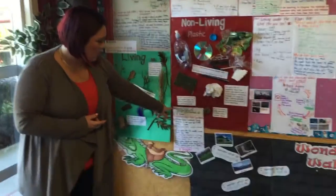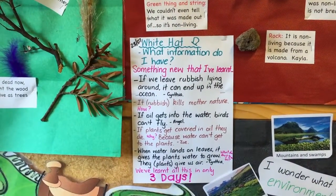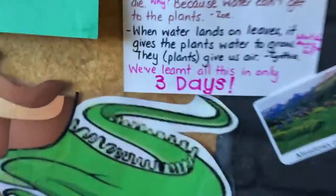We then went through last week and discussed, we shared our white hat information, what have they learnt in 3 days, and you can see the growth already. So something new that I've learnt, if we leave rubbish lying around it can end up in the ocean and it carries on.